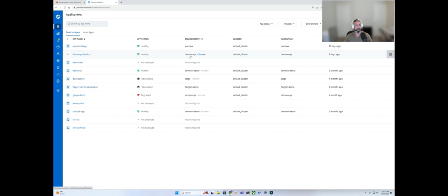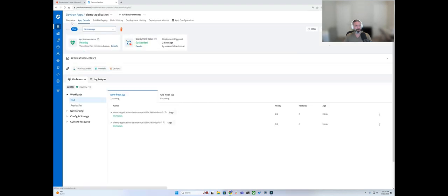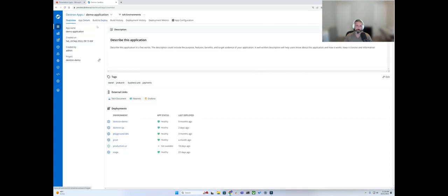So whenever I log in, I'm greeted by a list of all of the applications that I have access to. And if I go ahead and click on one, go over here to overview, what I can see first is I've got a description of my application, any mandatory tagging, some external links to quickly access things like documentation, APM tools, etc., as well as where my application is deployed, all of the different environments it's deployed into, the health check of that application, as well as when it was last deployed.